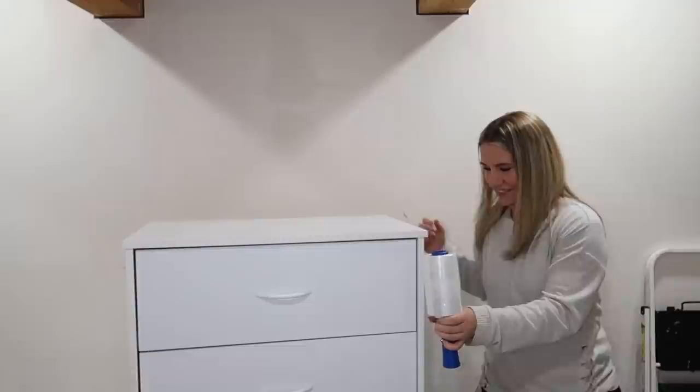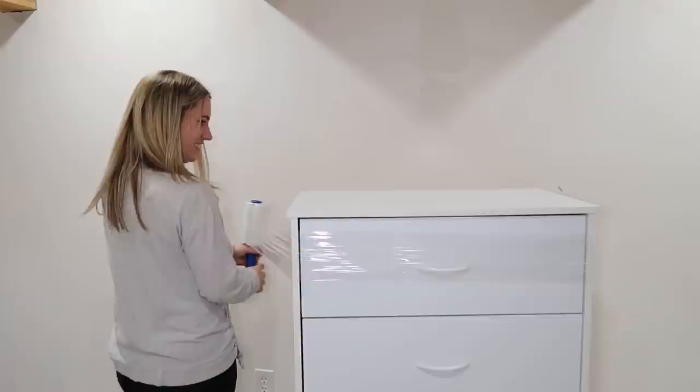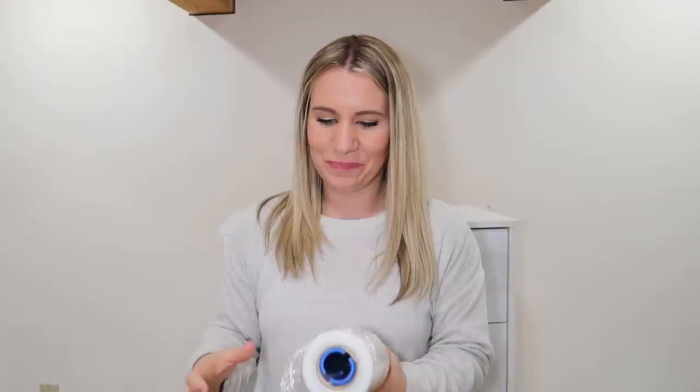There's a little hole I can tuck it in to start it. Okay, but actually we're not done with this dresser yet because Logan and Brody still have their socks in there. So, the other thing you can do is plastic wrap silverware, like the little holder thing, so that you can just wrap it up and then you don't have to reorganize all your silverware. So, this is called plastic wrap your life.